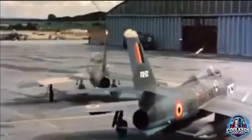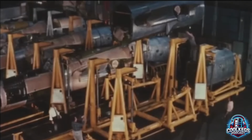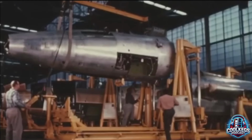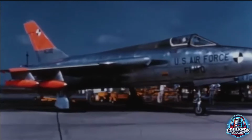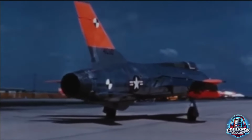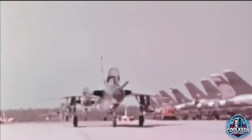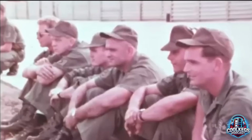So, speaking of which, the F-105 Thunder Chief was conceived as a tactical fighter-bomber designed for high-speed, low-level penetration of enemy defenses. In 1952, the United States Air Force issued a request for proposals for a fighter-bomber capable of carrying a nuclear bomb while avoiding interception by enemy radar and other surface-to-air missiles. Republic Aviation's entry, the XF-105, was selected, and development began shortly thereafter.